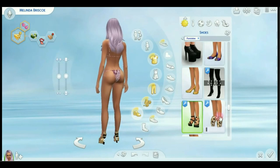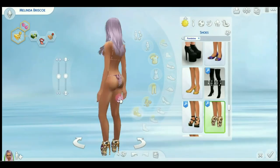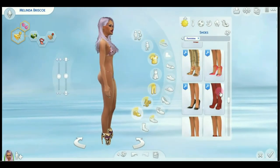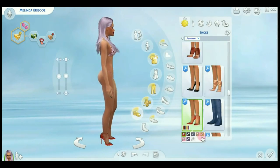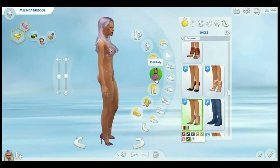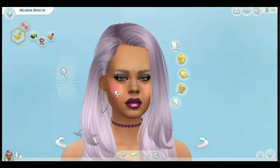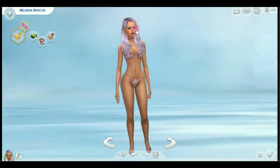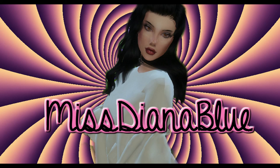I think that's it. I didn't do any, oh, let me just change her shoesies. Because I did like maybe, oh no, that's not it. That's not it. Oh yeah, these are new. Lady Gaga ones, great. Let me just put her on the first ones. There's purple. That's so cool. She's so sexy. And her face with all those. So that's so cool.